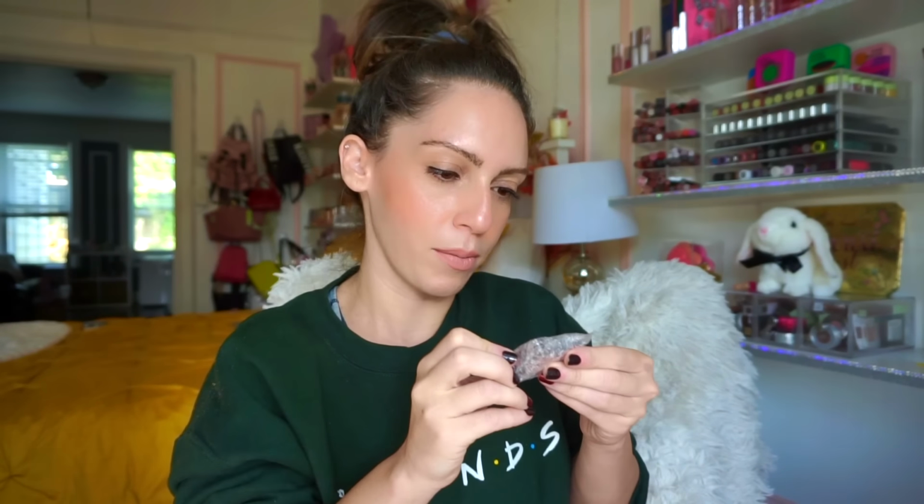Okay, and then the final thing that's included in the bag is this. And this is the Mael shadow. I love when they put the little bubble wrap on these little guys. It's just so cute.